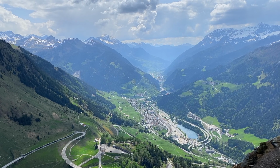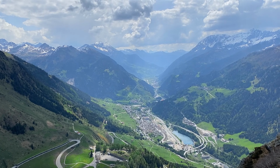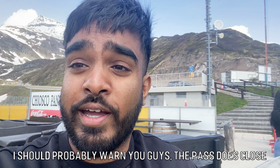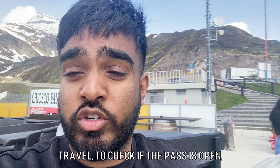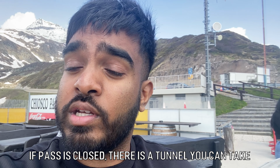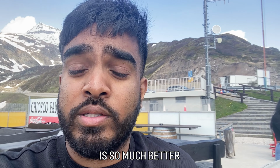Definitely, if you are driving to Liechtenstein from southern Switzerland, or even into northern Switzerland from southern Switzerland, definitely go up the pass. I should probably warn you guys, the pass does close quite often. In fact, it's closed over the whole of winter due to snow and stuff. So always check before you travel to see if the pass is open. If the pass is closed, there is a tunnel you can take, which is about 17 kilometers long, but getting over the pass is so much better.